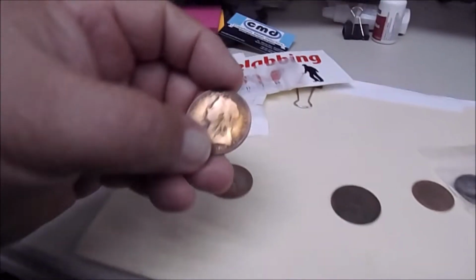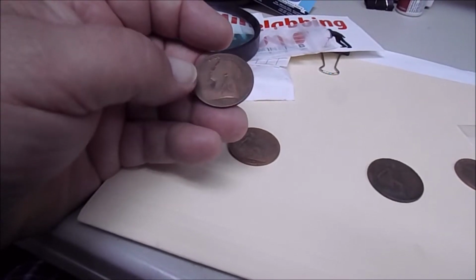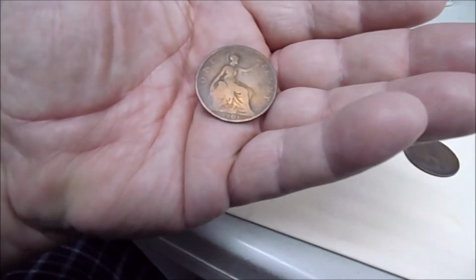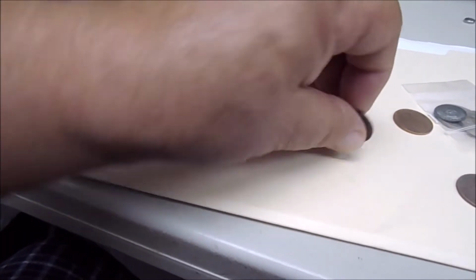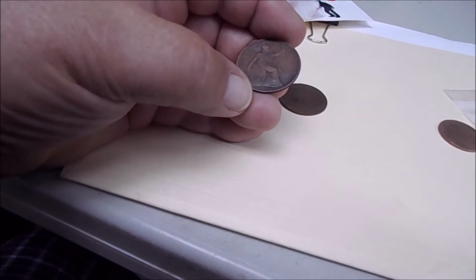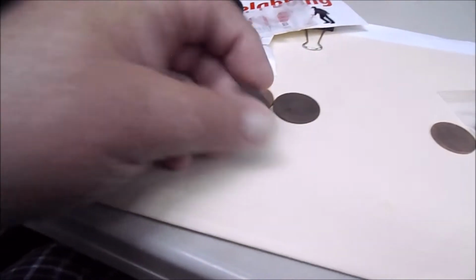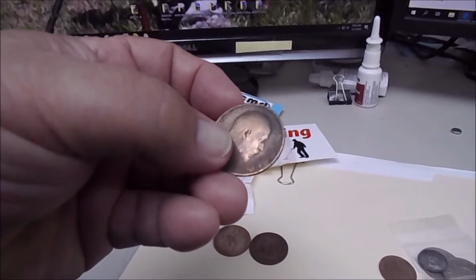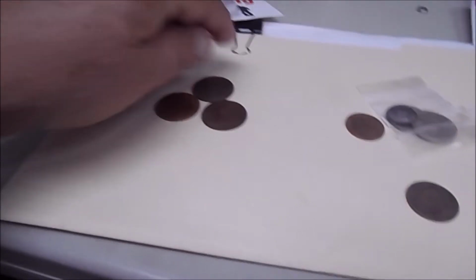1931. This is a Victoria large cent. Oh, 1901. Too cool. So these things are like 100 plus years old. And this is a 1906 George. I don't know if I can read that one. Let me try it with a magnifying glass. No, I can't read that one, but too cool. So I got 3 large cents so far, which is off the chain.